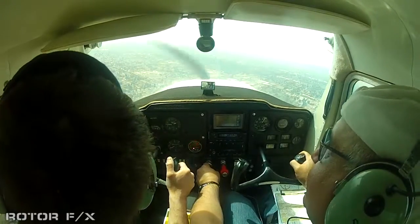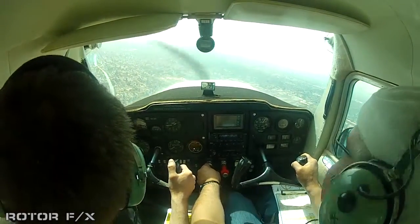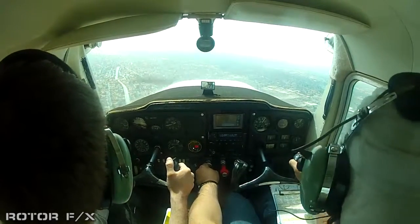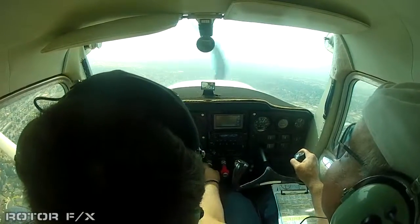Challenger Sierra Oscar Lima, cross runway 16 left, runway 16 right, clear for takeoff. Cross runway 16 left, and clear to go 16 right, Sierra Oscar Lima.